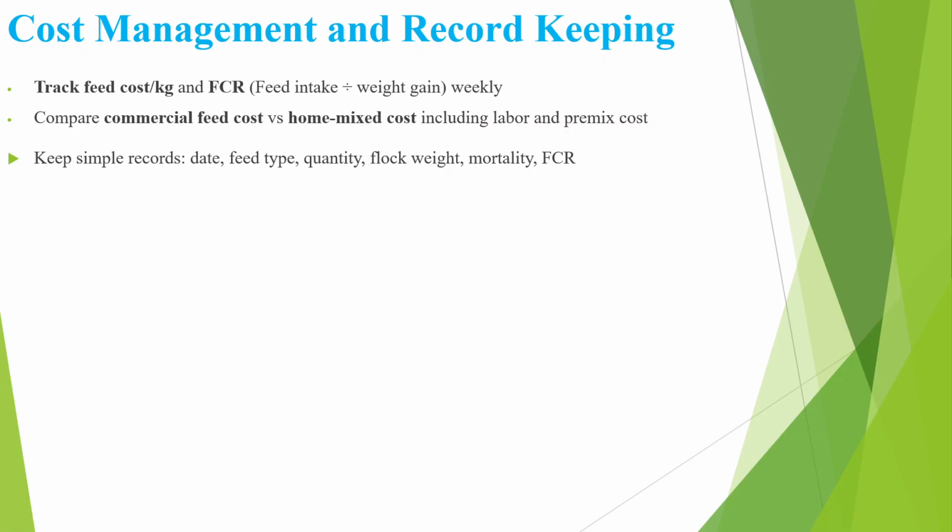Cost management and record keeping. Track feed cost per kg and FCR. Feed intake equals weight gain.